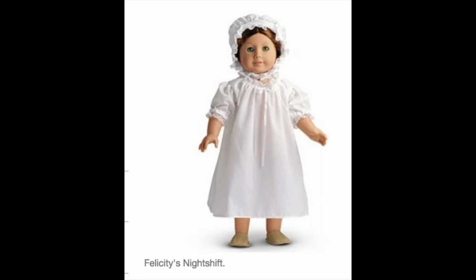Here it comes. Here is Felicity's nightgown. Oh my... Wait, I'm sorry. Here is Felicity's Nightshift for $24. Oh my gosh, Becky. Look at her. You can never see a doll so beautiful. That's because she's wearing a nightgown.